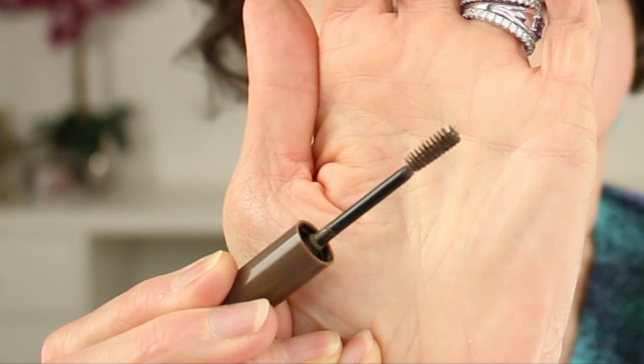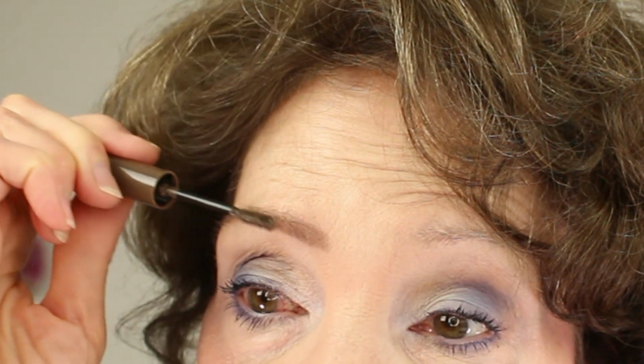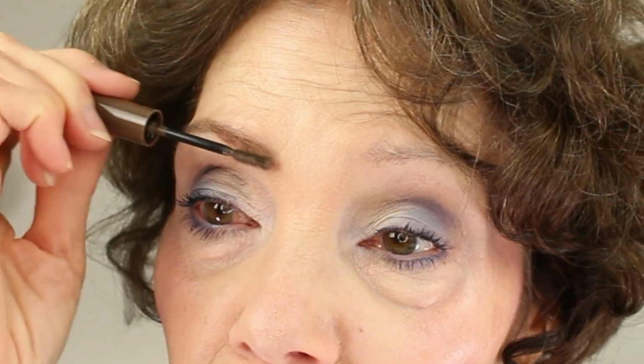And I want to show you the wand on this product because it's very unusual. On one side there are longer fingers to the brush, and on the other side they're shorter. Now what's nice is you can just take these long fingers and just very slightly touch on the white and gray brow hairs to cover them up. And that way you don't get too much dark product on your brows because this is a tinted gel. And that immediately covered up those white and gray brow hairs. Many tinted brow gels don't do a good job of covering white and gray brow hairs, but this one does.